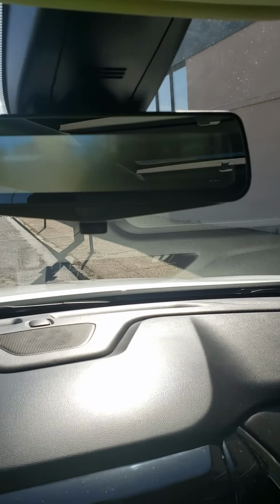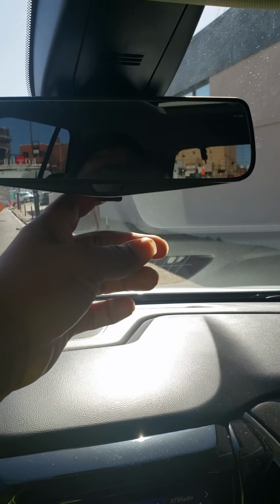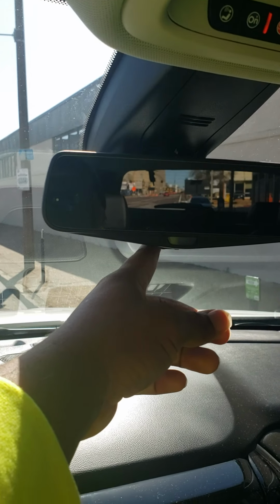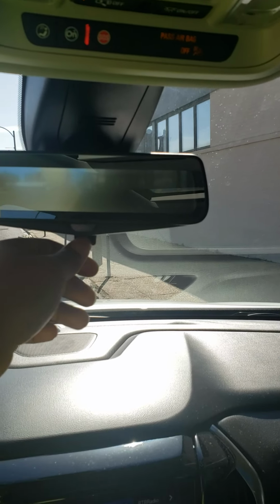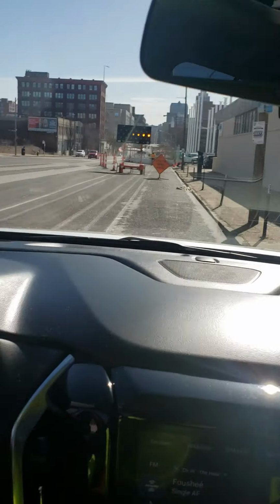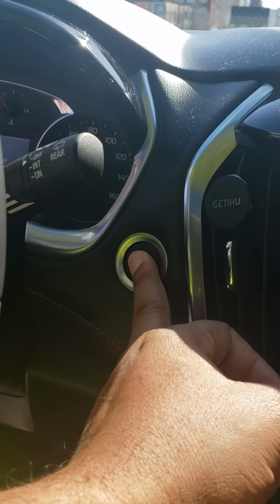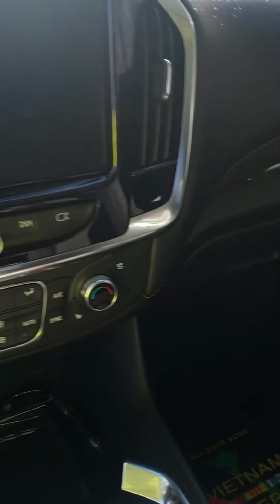I'm not sure what's going on with mine, but it's kind of foggy. I washed the car this morning, but it does show you the rear view with a camera. That's rear view without, rear view with. Usually clear, but there's probably something on my camera. Push button start. You have your glove compartment. Of course, everyone has a glove compartment in their car.